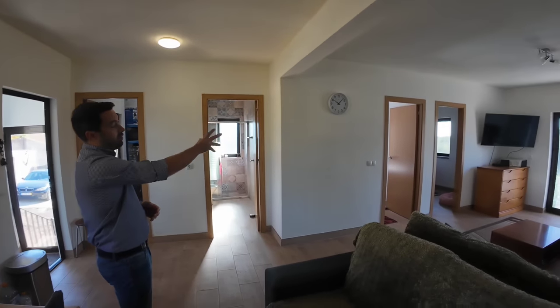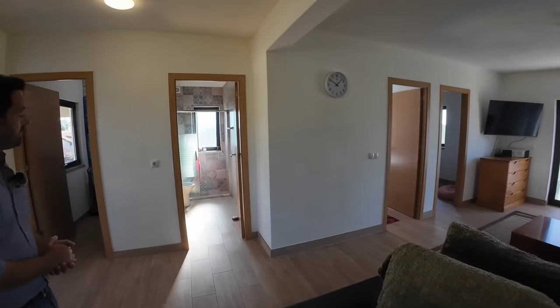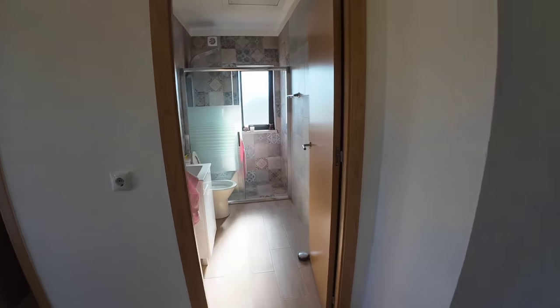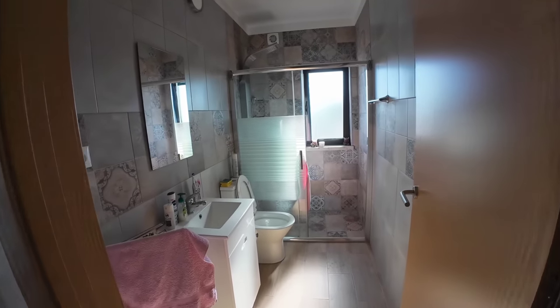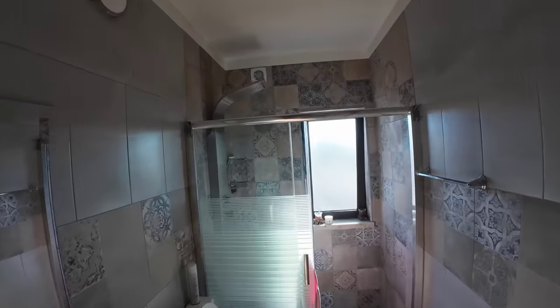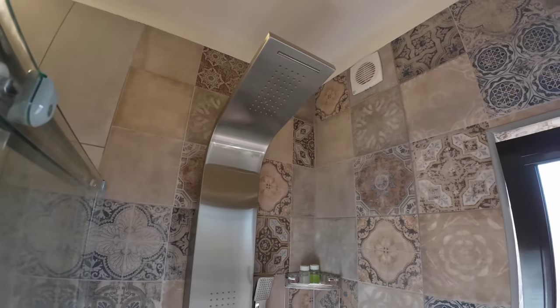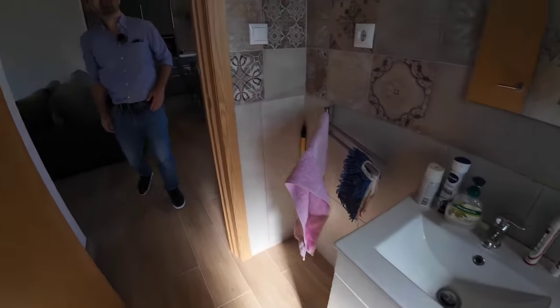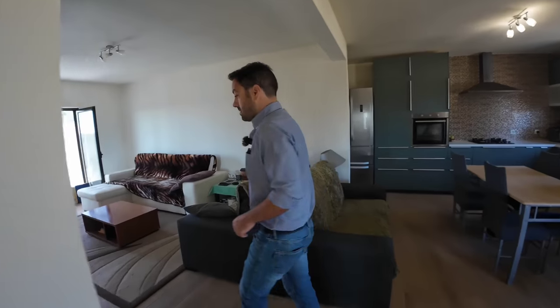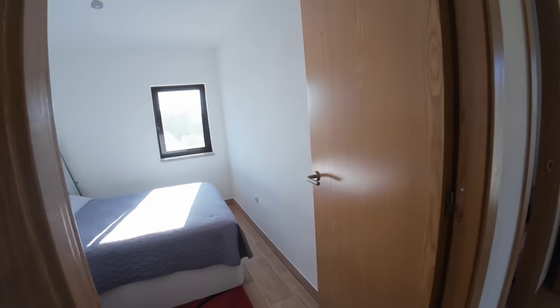On this side we have two more bedrooms and the common toilet or shower room. So this shower room is for the guest rooms, yes. Or these two rooms here. For all the house also. But again, it's got that same fancy shower, extractor, the window, toilet and vanity unit. And then the two bedrooms, here on this side.